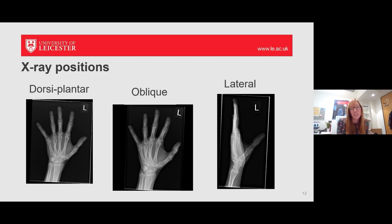These are the different positions. So if we stick with the hand, we've got 3 different positions of x-raying a hand. We've got the dorsiplantar. Don't worry about the name at this point. It's just one of the projections that we do. We've got an oblique projection in the middle, and we've got a lateral projection on the right there.